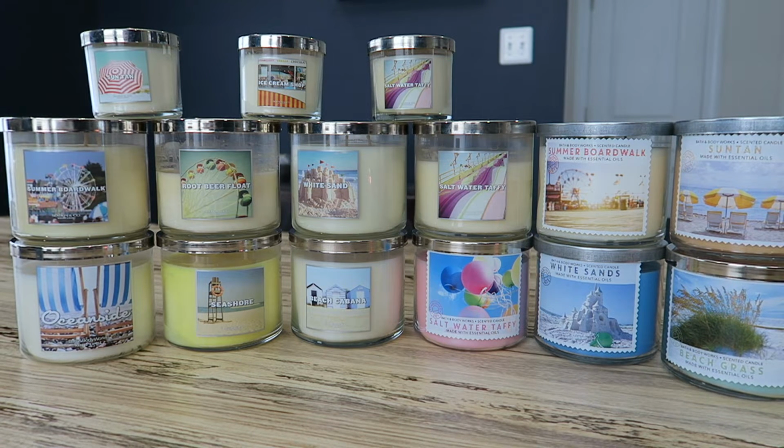So those were the three categories. Those were the 10 scents. What was interesting at the time is, I believe, Beach Grass, Summer Boardwalk, White Sand, Beach Cabana, Oceanside, and Seashore all went wide. Ice Cream Shop may or may not have gone wide. It might have failed, I can't remember. Saltwater Taffy, I believe that may have fully failed.